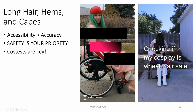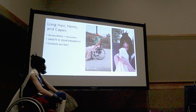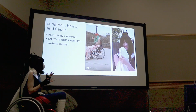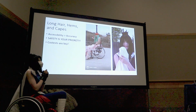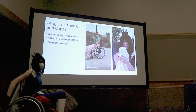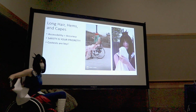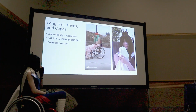I'd also think about things like elevators and escalators. Is there any sort of machinery that can catch on to these things? And like I said, if you are in love with the big skirt, more power to you. Try and figure out ways to tuck it under and make it work. But if you are old and tired like me, you can also just make it smaller, and no one's going to care about the change in accuracy, especially because as I'm sitting, the cape doesn't look too small, honestly. So it's a good compromise.